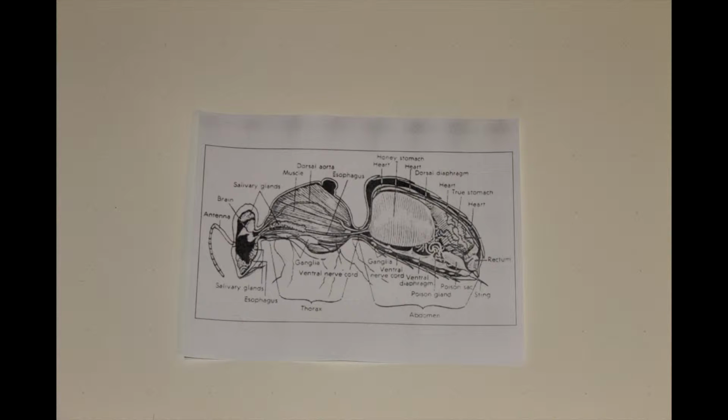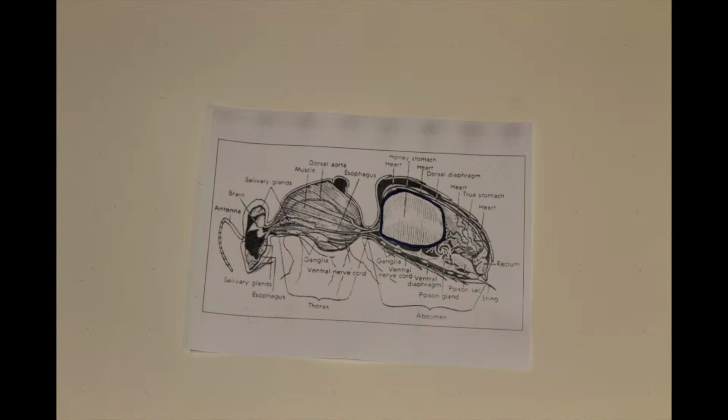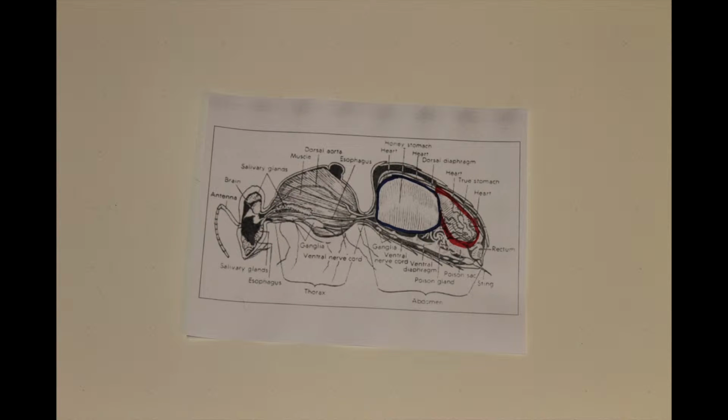their second stomach, dedicated to nectar. This stomach is called the crop. The crop here is outlined in blue, and the bee's actual stomach is in red. After collecting enough nectar, the forager bee takes the nectar back to the hive, where it is regurgitated into the crop of another type of bee called the processor. The processor regurgitates the nectar into a cell where it will ripen.